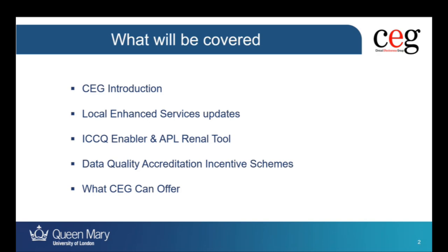So this is what we'll be covering today. I'm just going to give you a brief introduction to the CEG, just in case some of you don't quite know who we are. Then I'm going to go through your local enhanced services update. I'll talk a little bit about the ICCQ enablers and the Apple Renal tool. And then I'm going to talk to you about our data quality accreditation incentive scheme. And then I will tell you what the CEG can offer to practices.